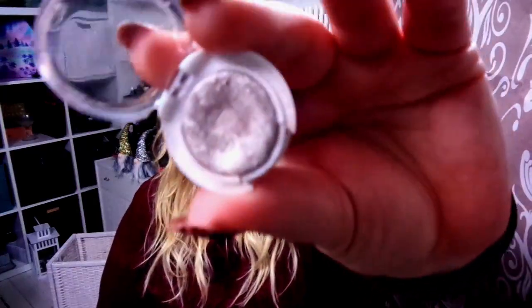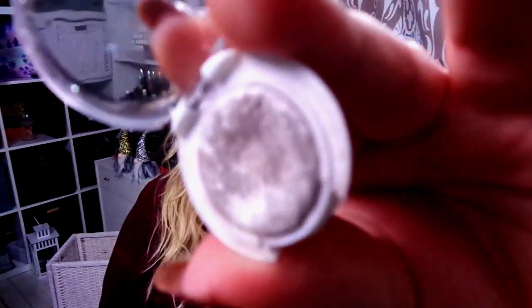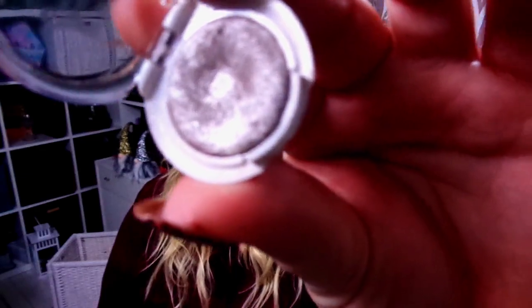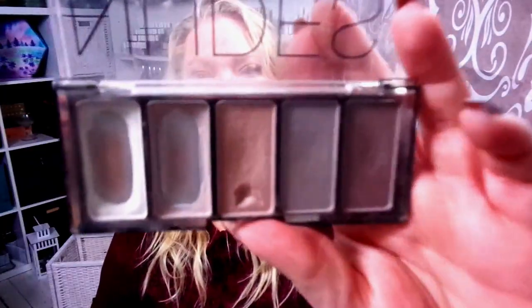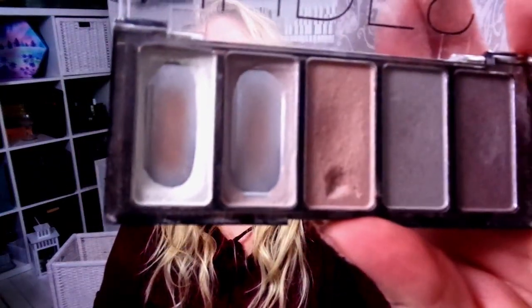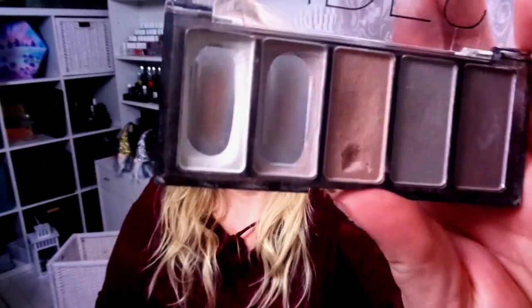Next is the single eyeshadow by Hot Makeup. I also mentioned it in update number 8, but I didn't find the product itself. I did find it. Then I have the Nudes eyeshadow palette by H&M. I had two big pans in this one.